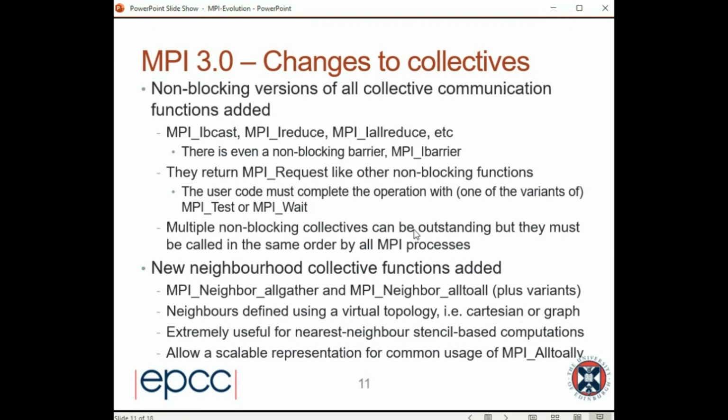For technical reasons, I don't find these non-blocking collectives particularly useful. I've rarely come across a case when they have been useful for people in terms of performance, at least. We can come back to that.